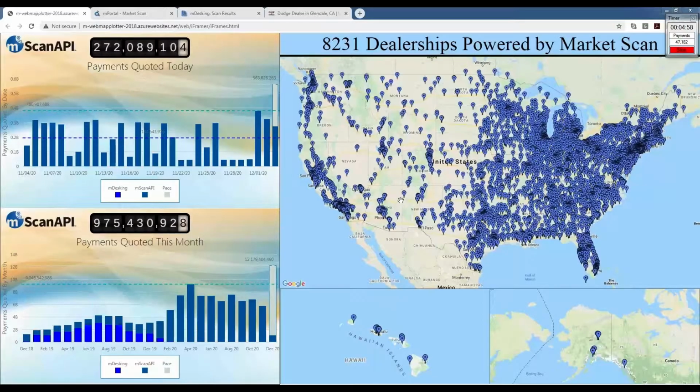Our company basically is a calculation engine. We tell everybody we provide scientifically perfect solutions to any automotive transaction. We calculate a lot of payments. We've calculated a little over 272 million payments so far today, and those payments are consumer-facing, lender-facing, dealer-facing, and manufacturer-facing.